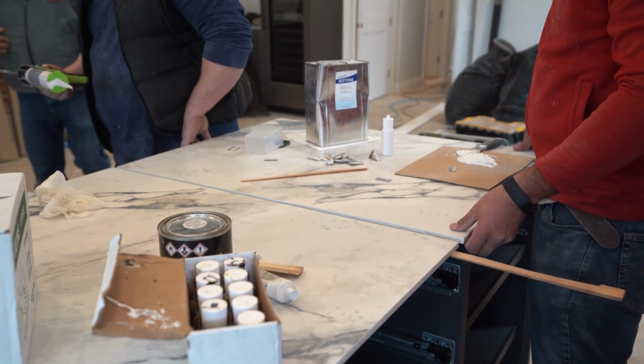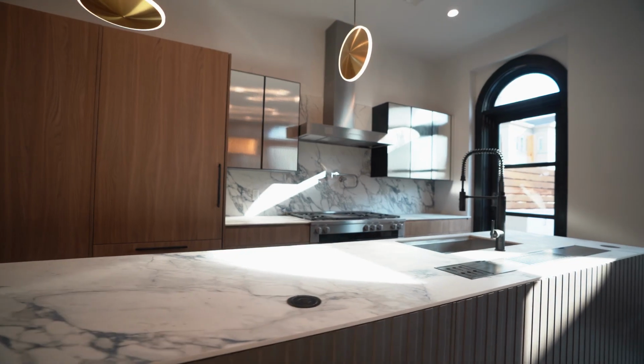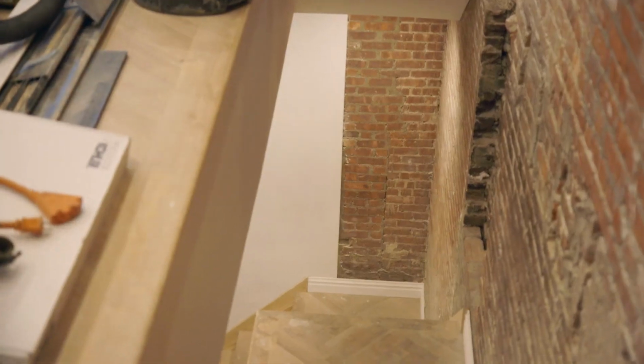Kitchen cabinet's done, countertop's done. Now that is a countertop. And for all intents and purposes, this kitchen is done. I just got one more thing I really want to do, and that's show it to JC.